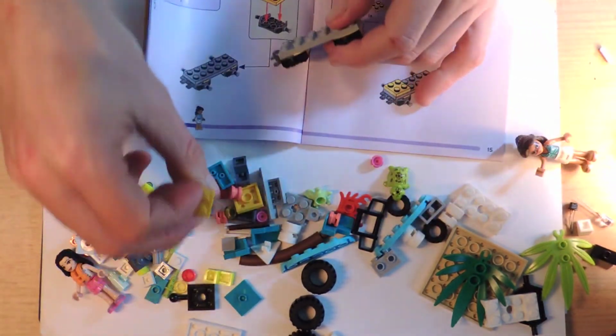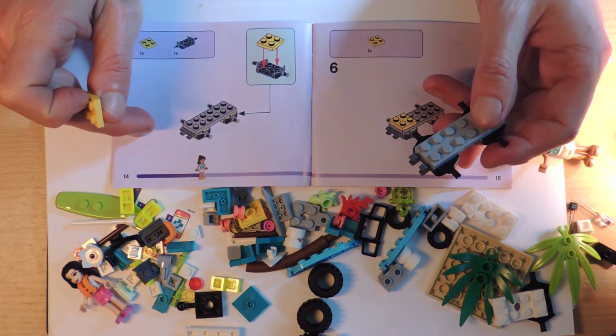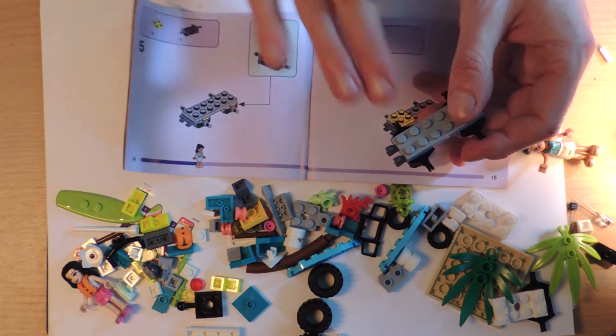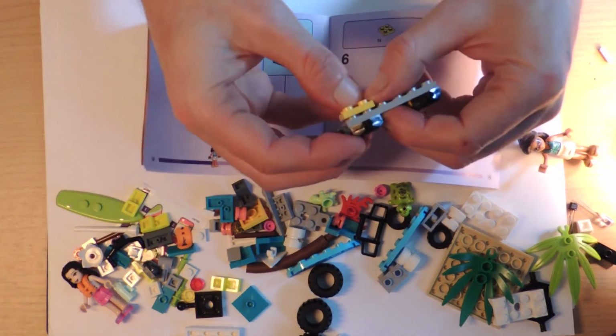I feel like I could actually go through and open the boxes before I start the video, and then I could have ironed this book out and kept it flat. That might have been a good idea.